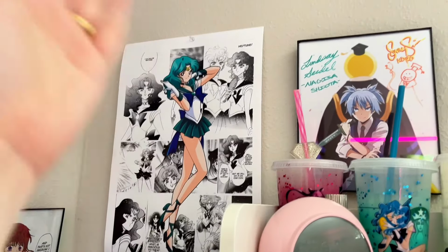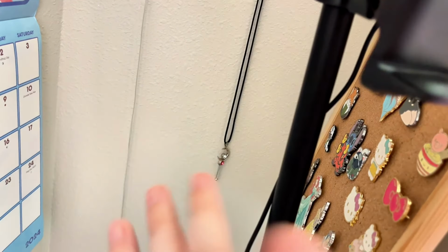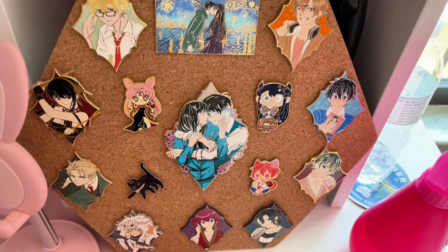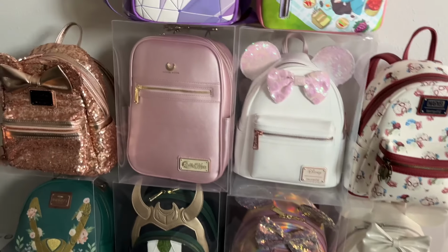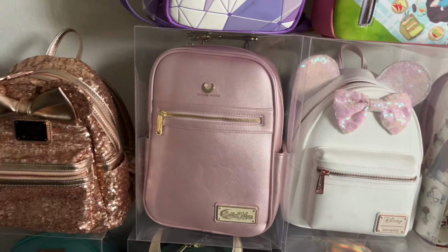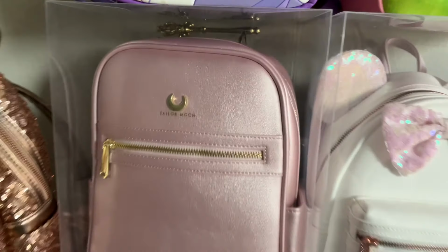And then behind that, we do have a large poster of Sailor Neptune. And behind that, underneath that, we have a Moon Rod Moon Stick transformation pen necklace that I wear sometimes. Then over here on my pin board, I do have a Black Lady pin as well. And over here on my loft, where I keep a lot of my loungefly, I have my other Sailor Moon loungefly here, and it has a heart on the back. And this is the only mini backpack I currently own. And look at the detail on the top. I love this bag so much.